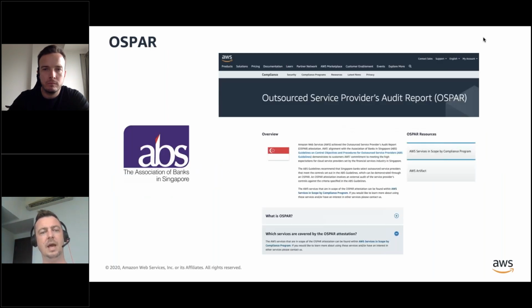Next up, I'll just touch on this really quickly. So we have the Association of Banks of Singapore. For those that aren't aware, they're a group in Singapore that comes up with a number of industry views around financial services. One of their cloud-orientated publications was the Cloud Implementation Guide, which got a version 2 a few months ago now. We as AWS actually opted to get certified against being an outsourced service provider, and we have that attestation, which is called the OSPAR attestation. And again, we have a location which I'll show you in a moment where you could download the report of this attestation. So this is really demonstrating AWS's commitment to align to those high expectations that the Association of Banks of Singapore had for cloud service providers. So again, something you as a customer get for free by using the platform.